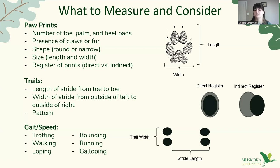Generally animals that are thin and have a slender body will have a direct register because they walk more narrowly, because all of their feet are under them. For indirect register, there will either be a little bit of an overlap as pictured here, or they could be completely side by side and not have any overlap at all. And this will generally be for wider bodied, larger bodied animals that tend to do more of a waddle, like a raccoon or a bear or something like that. So they don't have their feet always right under each other.